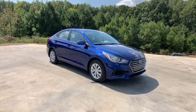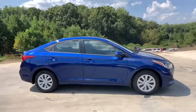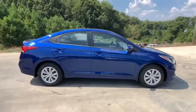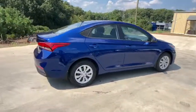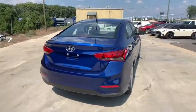Looking for the right vehicle? Check out the 2020 Hyundai Accent. Designed to keep you moving and leave boredom behind, the Hyundai Accent is affordable, fuel efficient, and safe. A winning combination. Here are some of this vehicle's great options.